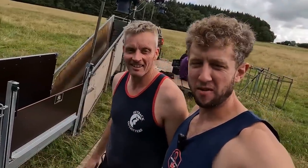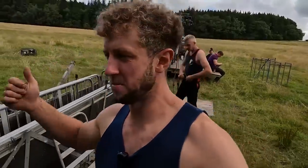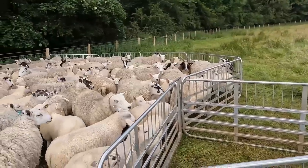Sam Bevan, all the way up from Middle England. Centre of the universe. Middle Earth, here today. This is his holidays, and we've got him roped into shearing. Lizzie's away to get more sheep. Marissa's here, my mum's here, Jock's here, Angus is here, and here's the sheep.